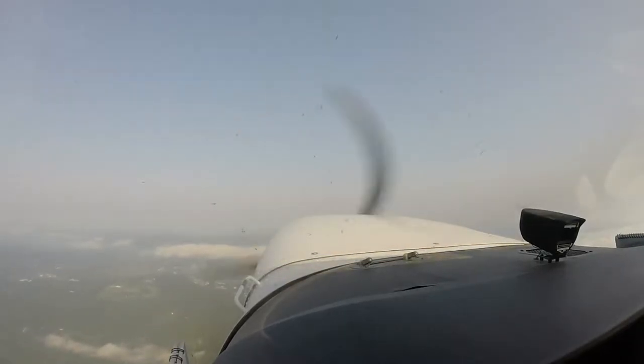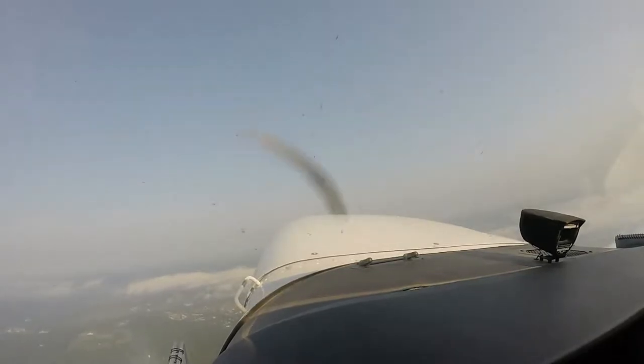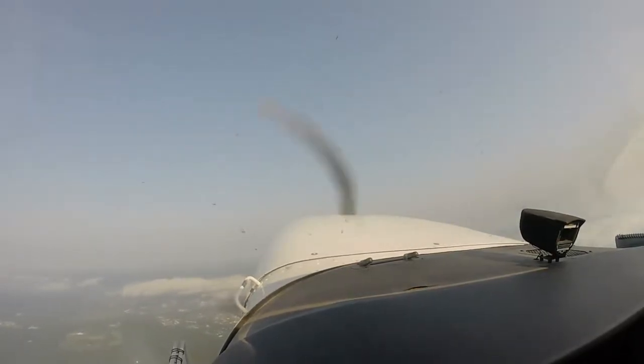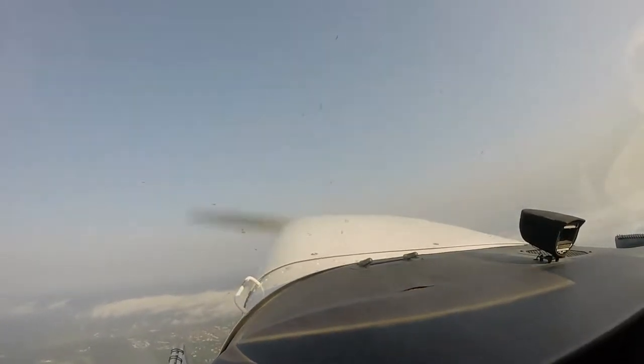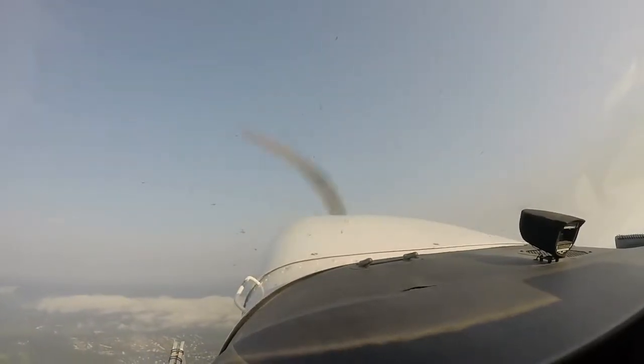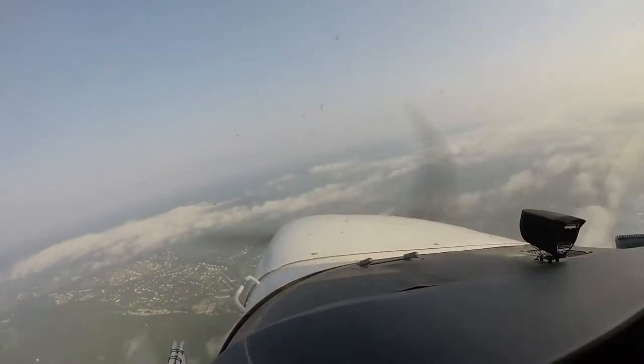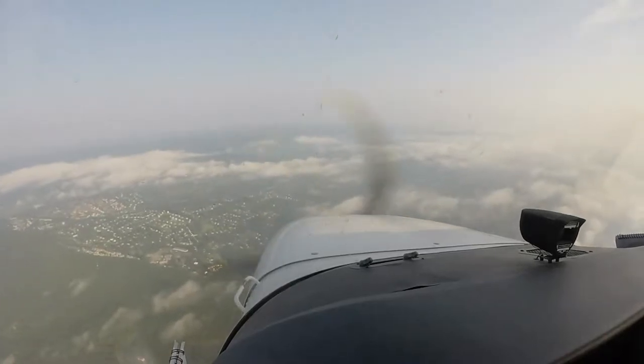Endeavour 3571, direct Yeoman, intercept the localizer, descend maintain 6000. Direct Yeoman, descend 6000, we'll intercept the 22 localizer, Endeavour 3571. ExetJet 366, climb and maintain 11000, 11000. 11000, ExetJet 366. 728 Whiskey Echo, are you still here?